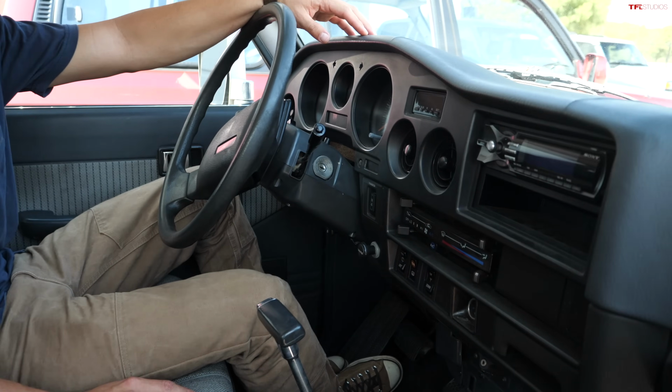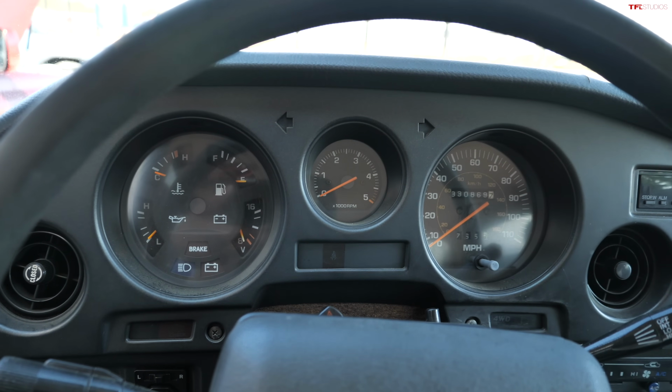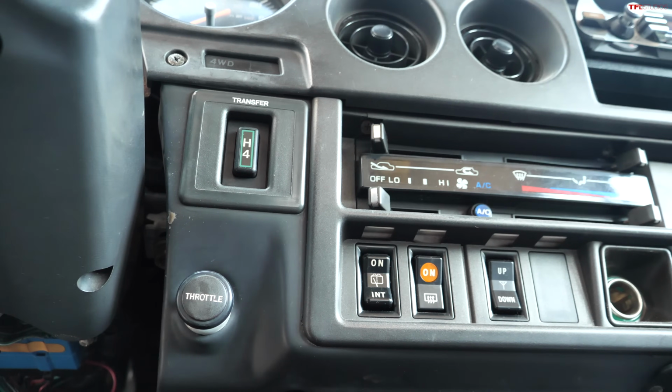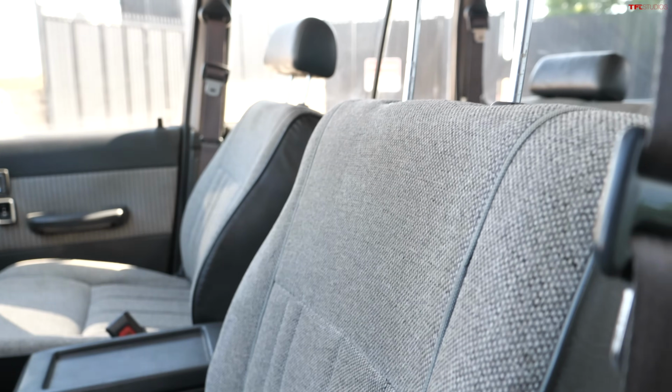This particular model has over 300,000 miles on it, so it's seen some things, kind of like most Land Cruisers have. And yeah, I mean, it's held up pretty well considering. It's still a really comfortable place to sit. And it's the kind of thing that it's not so old school you couldn't drive it today.